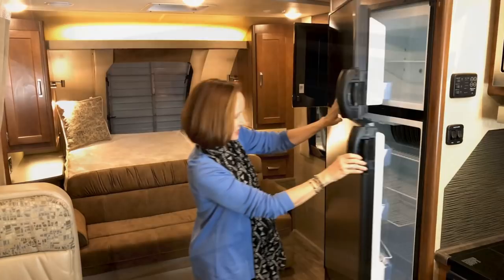All right, let's take a look up at the ceiling here because you've got a great skylight right there in the galley area. It does have a cover that pulls over so that it's completely blocked from sunlight. You always want to be able to sleep late when you're camping, right? So you have to block the light.